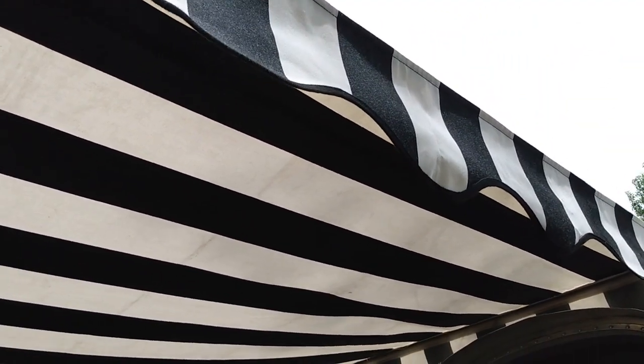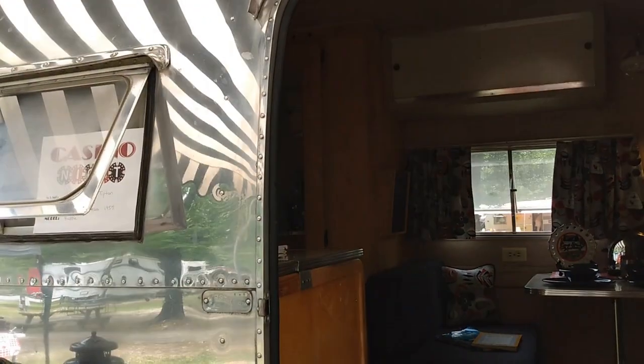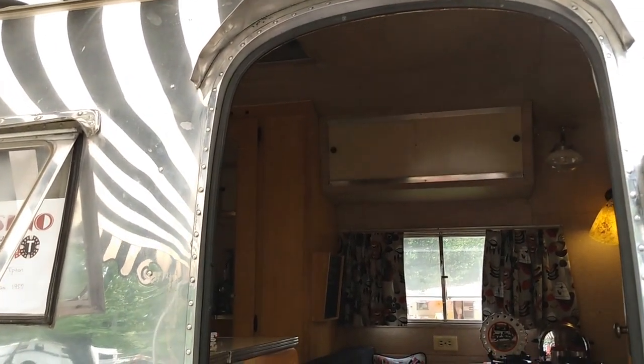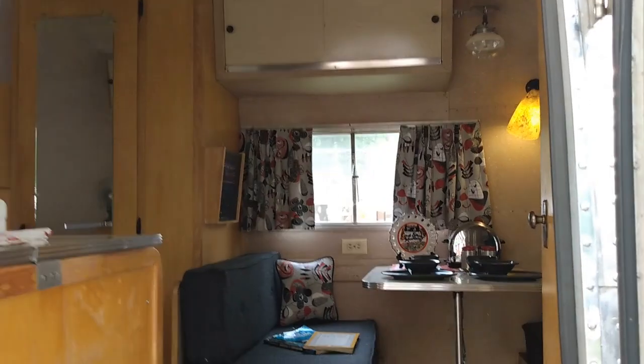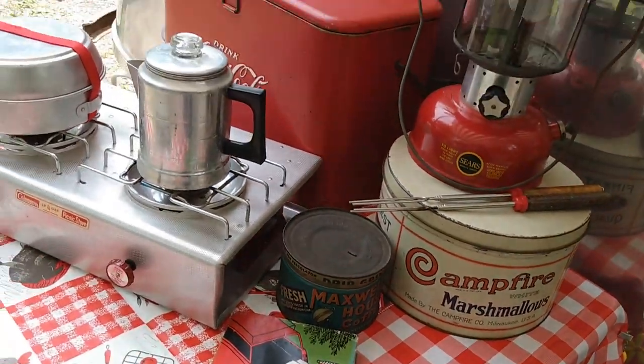How about the awning? The awning I purchased from Marty's Awnings out of California. Okay. How wide is that awning? Is that 6 feet? I think it's six by six. That's what I need to get for mine. All right, we're going to go inside. Go ahead. Okay. Show you her accessories here. This is all the fun.